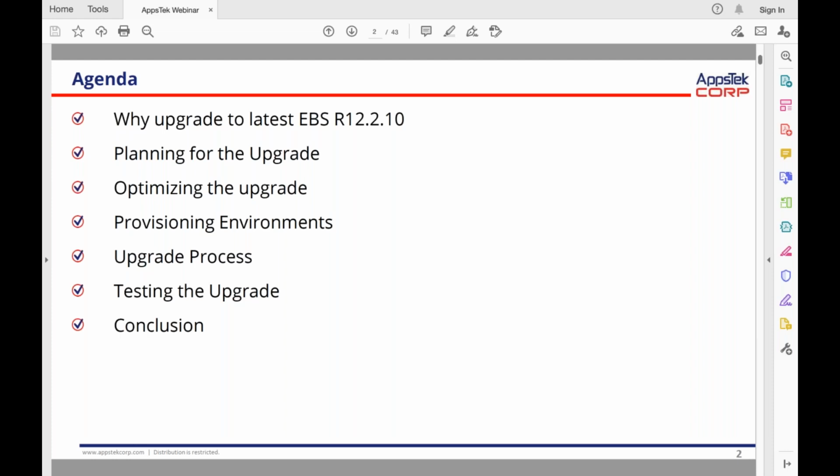Here's what we're going to cover today. Why upgrade to the latest EBS 12.2.x, where it could be 12.9, 12.10? How do you plan for the upgrade? How do you optimize the upgrade? Provisioning environments, upgrade process, how do you test the upgrade? And we're going to conclude with a deep technical dive.